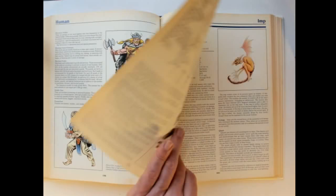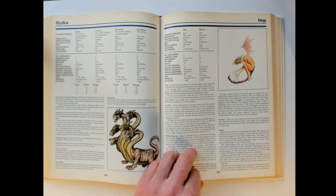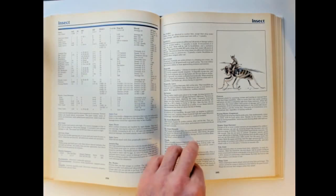The Hydra. I feel a little bit sparse on the Hydra. There's not an awful lot of information. I've been really meaning to do a tactics video for Hydra, so I will get round to doing that. Don't worry, it will come eventually. Everything eventually comes. It just takes time.